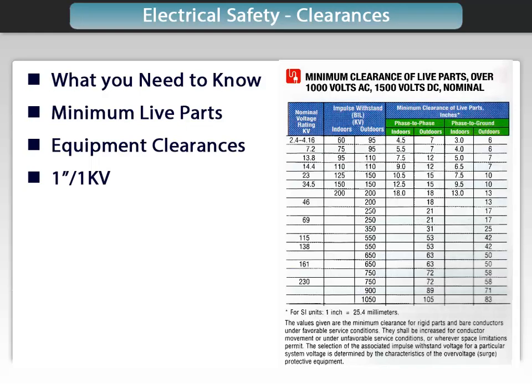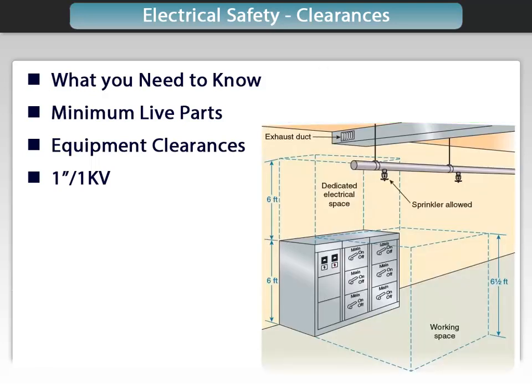Adhering to these standards minimizes the risk of electrical shock, insulation breakdown, and fire hazards, safeguarding both personnel and equipment. Electrical equipment working clearances: in addition to the clearance between the live parts, it is essential to maintain adequate working space around the electrical equipment to facilitate safe operation, maintenance, and inspection. Standards such as those outlined in the National Electrical Code provide specific requirements for the minimum distance between electrical equipment, walls, structures, and other obstructions. By ensuring sufficient working clearances, personnel can perform tasks such as troubleshooting, servicing, and repair safely and efficiently, reducing the likelihood of accidents or injuries.